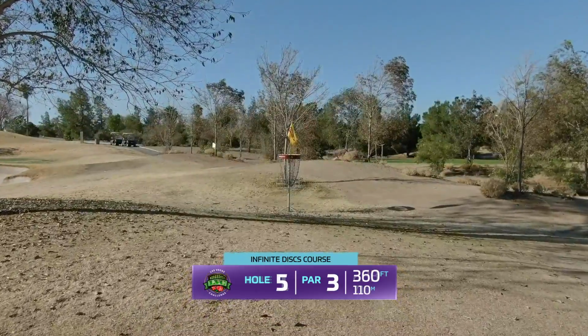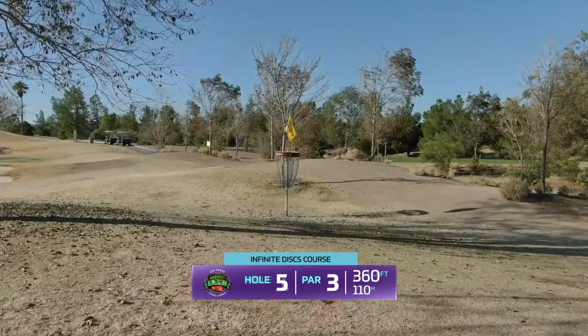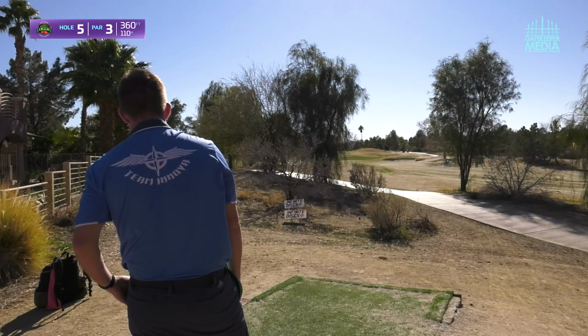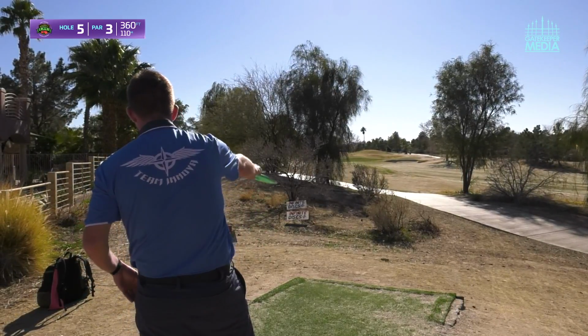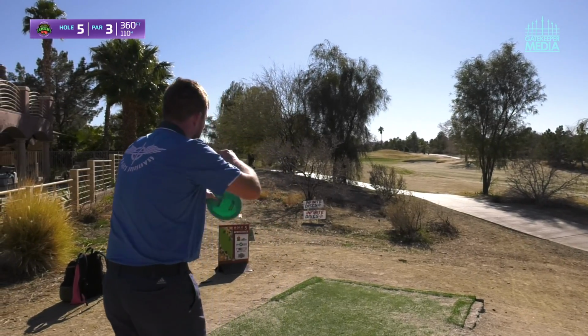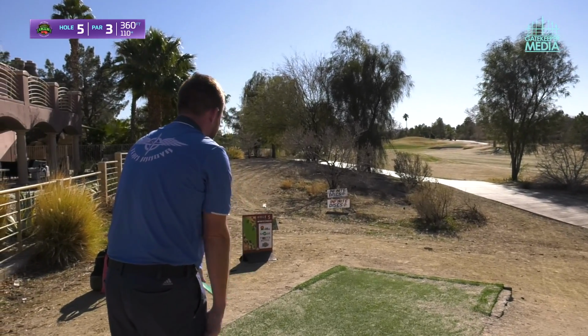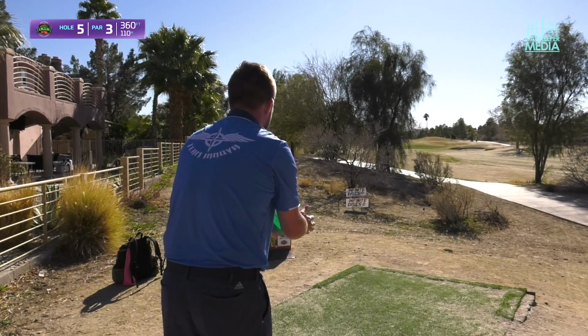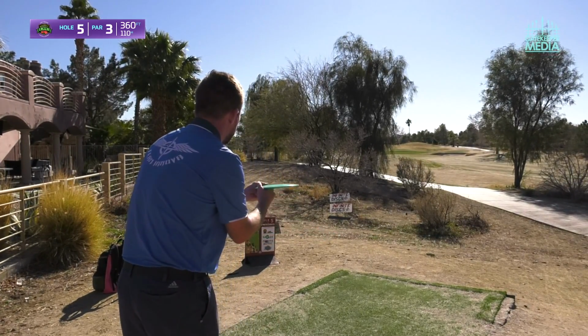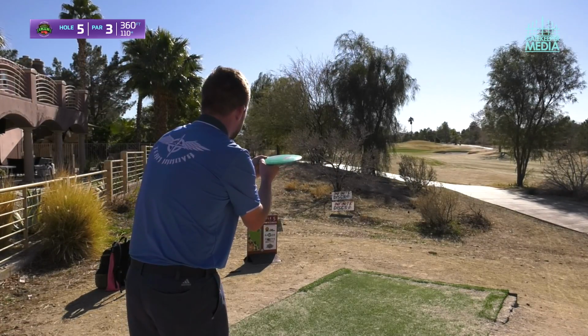There is OB long and to the right, and there is a hazard bunker on the left if you stretch that forehand a bit or get that hyzer to carry out too much. For sure. There's plenty of space for that high hyzer. If you just kind of stall it out, that's really the play. You're not really trying to throw a long straight hyzer that fades. You're just kind of spiking it over the tree, and it really doesn't feel like 360. It feels more like 330.